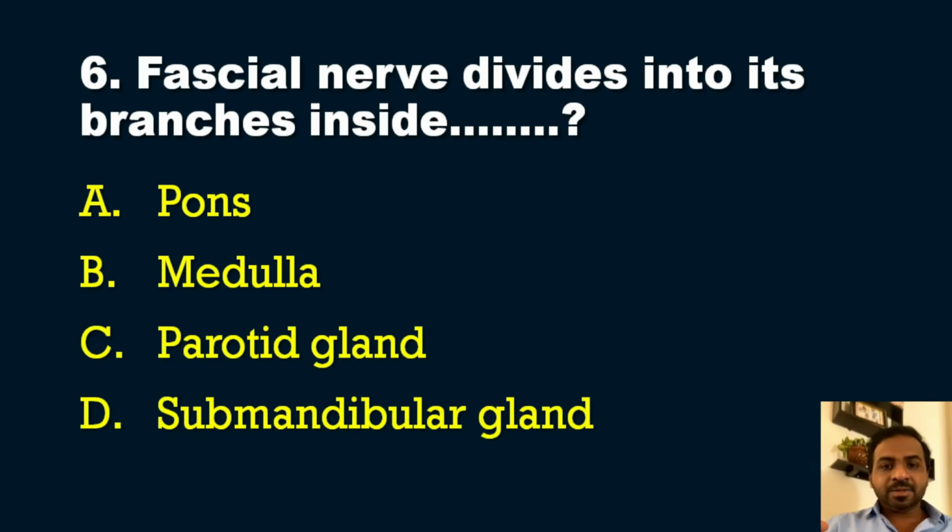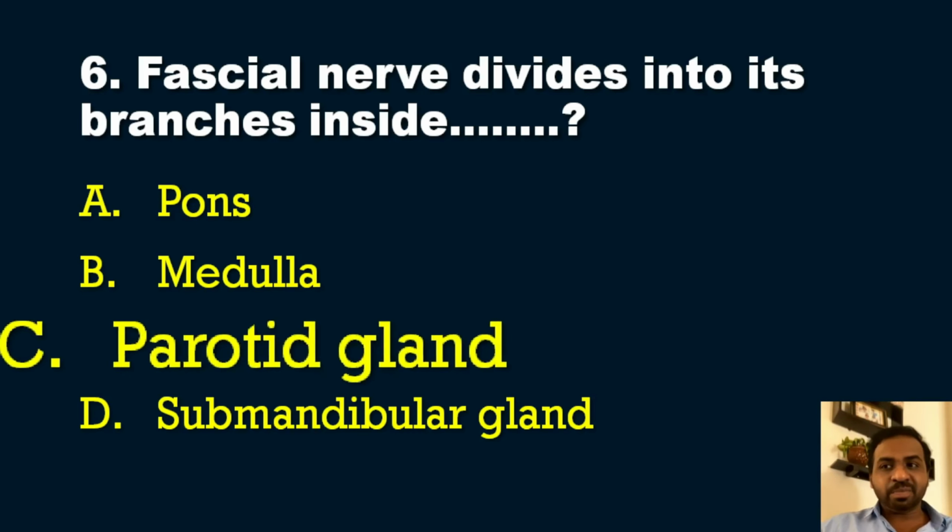Okay, so I'll give you a clue: the question is not regarding where the facial nerve is originating. That point is different, and where it is getting branched, that point also is different. So you can answer this question now very easily. The answer for this question is option C, that is the parotid gland.